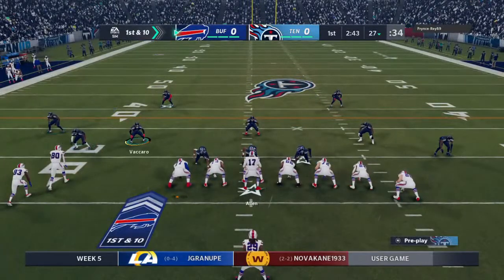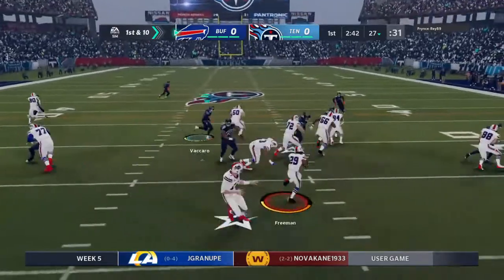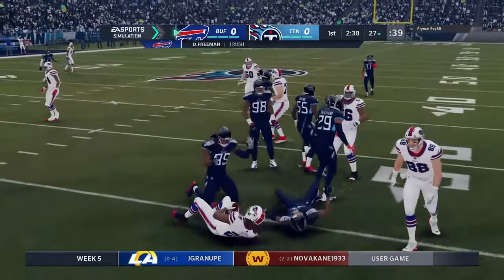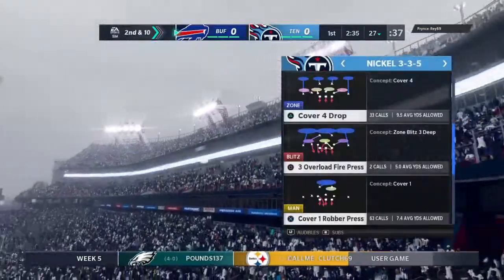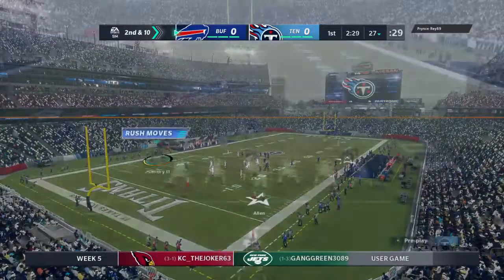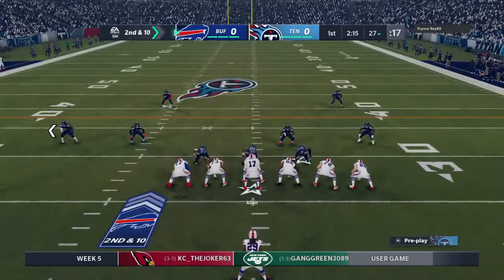Allen and the Bills now with a 1st and 10 at their own 27. They'll run for the first time with Devontae Freeman. And just no chance of turning the corner. He can only get back to the line of scrimmage. 2nd and 10 coming up. Officially nothing on that last run. They'll try again, 2nd and 10.